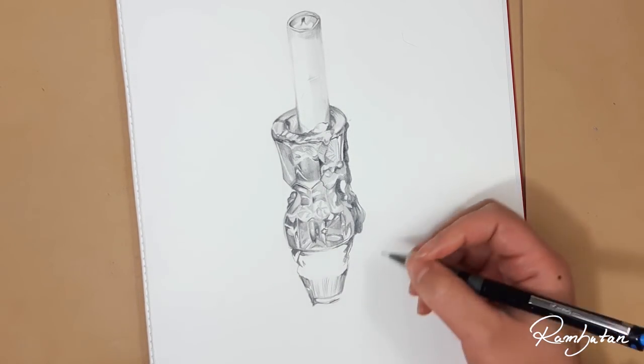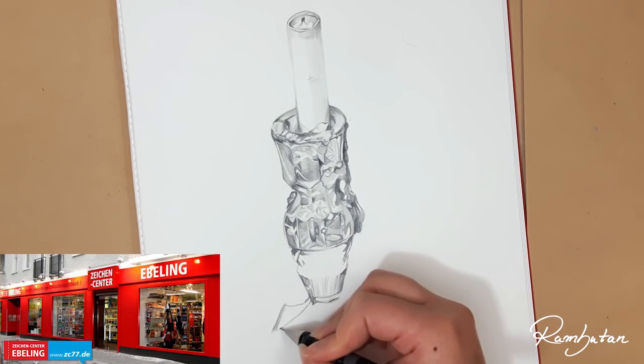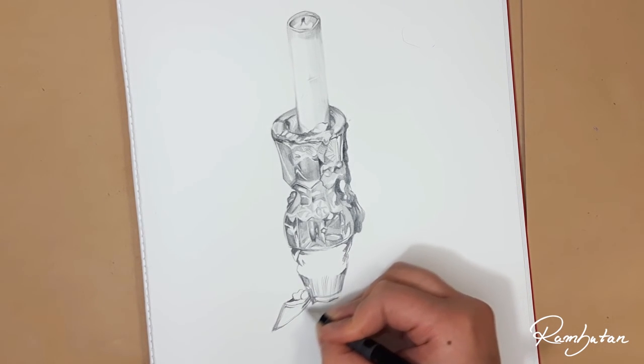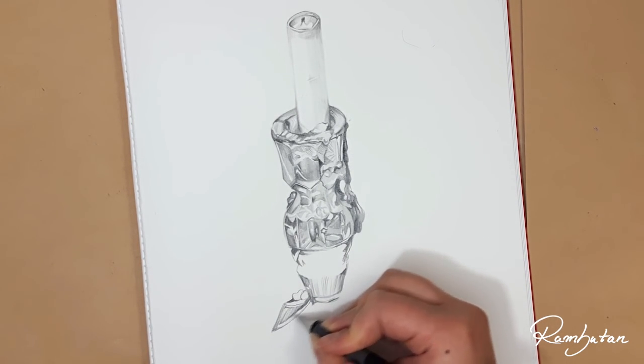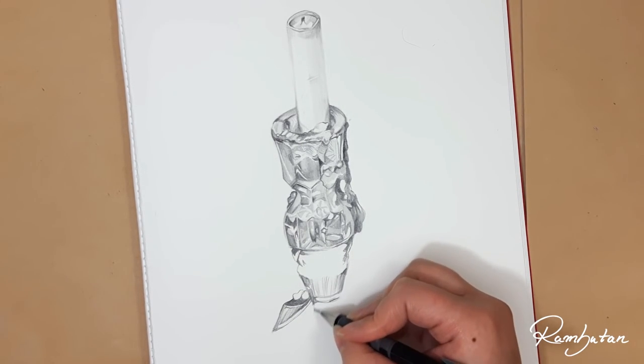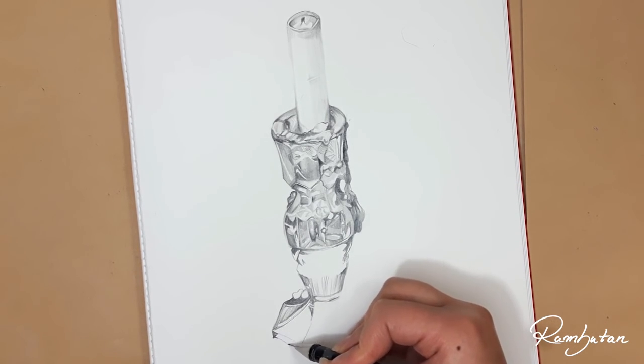I'm living in Berlin and I get my comics at Zeichencenter Ebeling, which is also in Berlin. And when I started getting comic markers, I got at first only 3 of the classic markers, and later I bought 2 small sets, and since then, I only bought them individually.